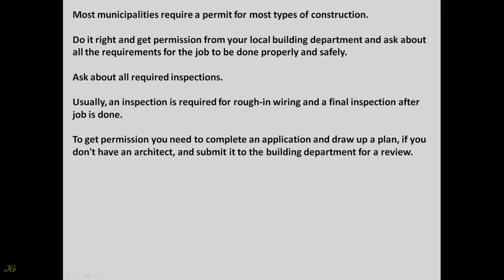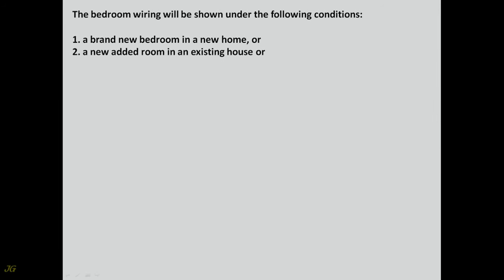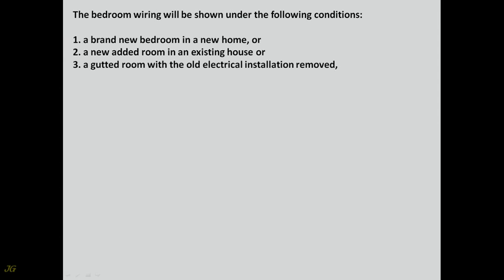To get permission, you need to complete an application and draw up a plan, if you don't have an architect, and submit it to the building department for a review. The electrical plan should show how the bedroom will be wired. The bedroom wiring will be shown under the following conditions: a brand new bedroom in a new home, or a new added room in an existing house, or a gutted room with the old electrical installation removed.